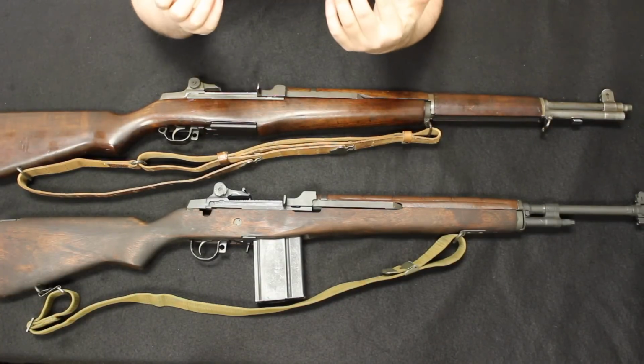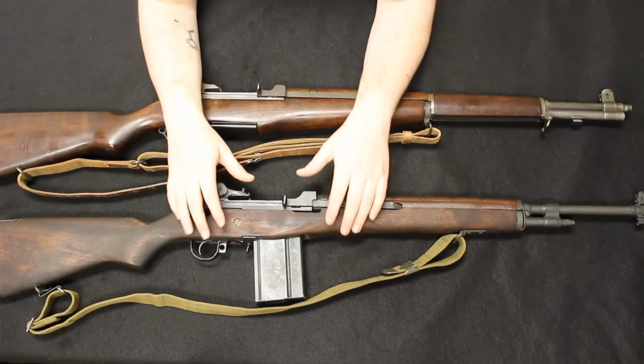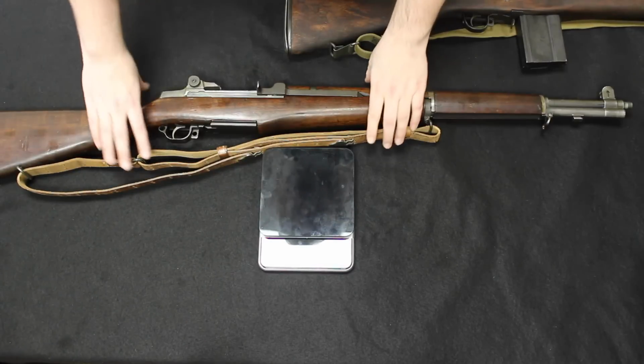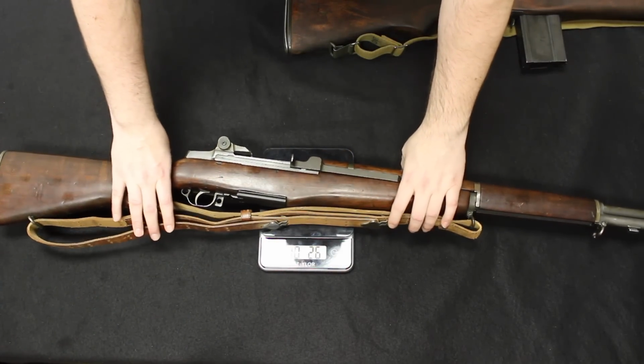Ancillary support for force multipliers, you usually see them in the ERB stock configurations today. So they are still in limited use, and they still are in inventory with the US military. Okay, so let's go ahead and get into the side-by-side, starting off with the weight of the M1 Garand rifle.